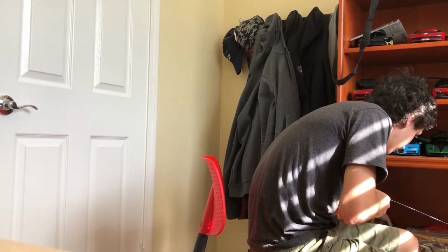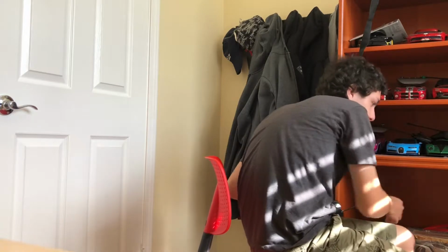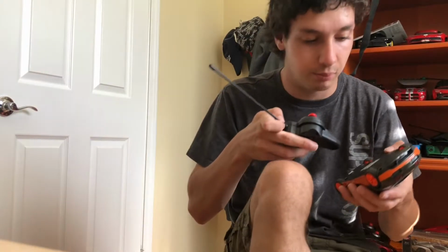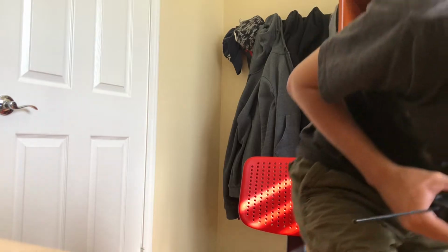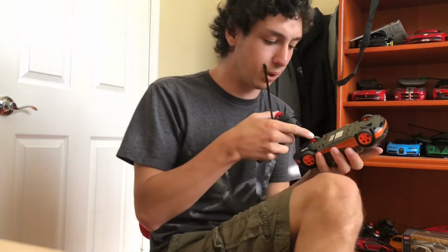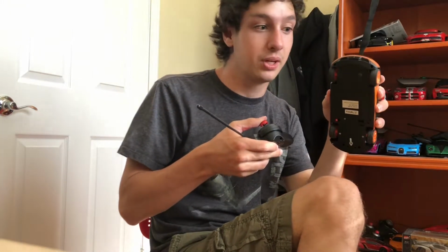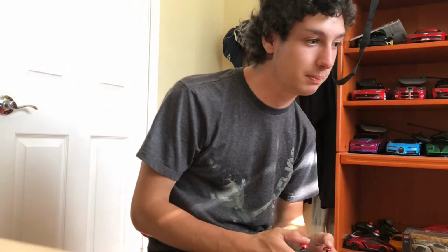Now it's the Bugatti Veyron. I wouldn't be surprised if this one's dead. Though just before Christmas time I did replace the batteries, so it might work. Phone is still alive, that's good. We're at 18 minutes, this is taking a bit longer, so I'll probably just split it into 2 parts. Still alive, good. And it's very heavy. As heavy as an RC car can get. Still has maximum power.